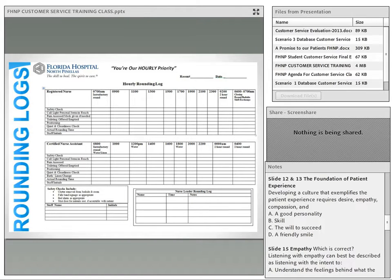Here is the actual rounding sheet that is posted in each patient's room, and that students should absolutely and need to document on hourly. You can see the categories there from the registered nurse or the certified nursing assistant. But as a student, you need to be filling out the registered nurse. You can put SN or student nurse behind what you check. But please do fill these out hourly on your patients.